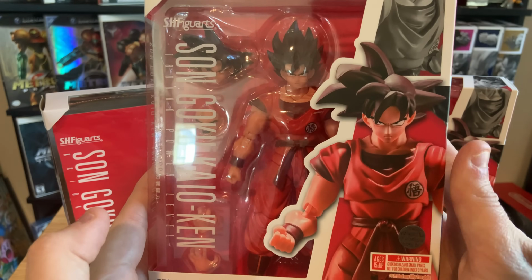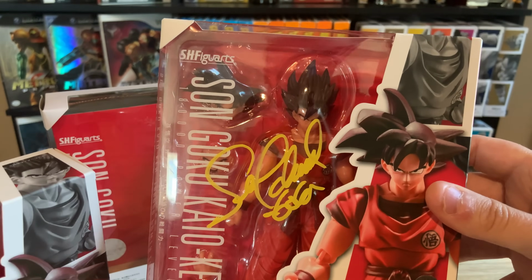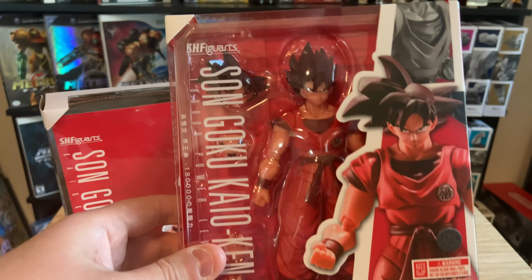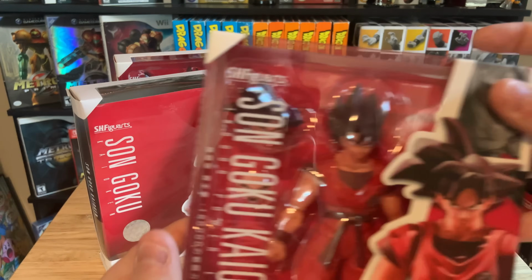I'm going to keep this one so that I can open it up and everything, because I'm never going to open this one that's signed. That's just going to go on display for the rest of my life. And then I got this one to open, but I have something special in store for this one.